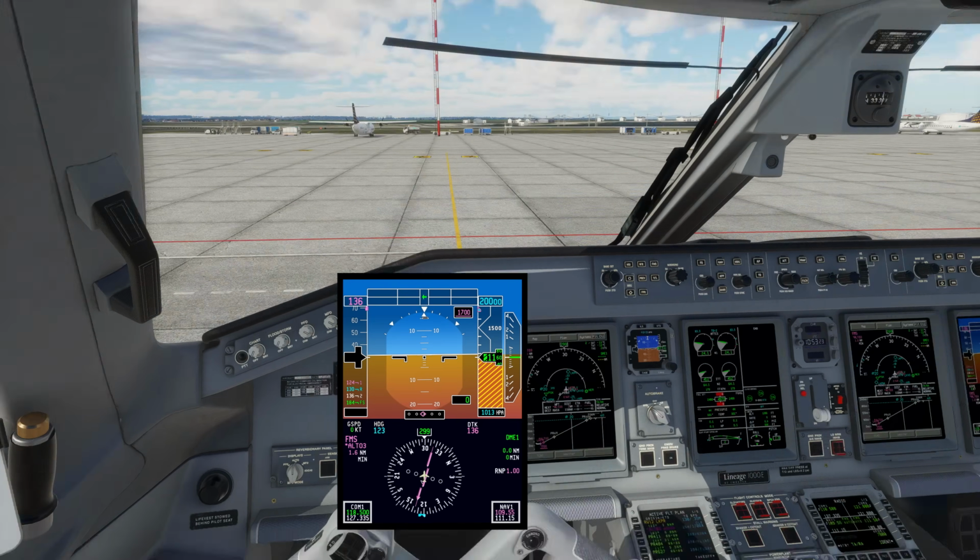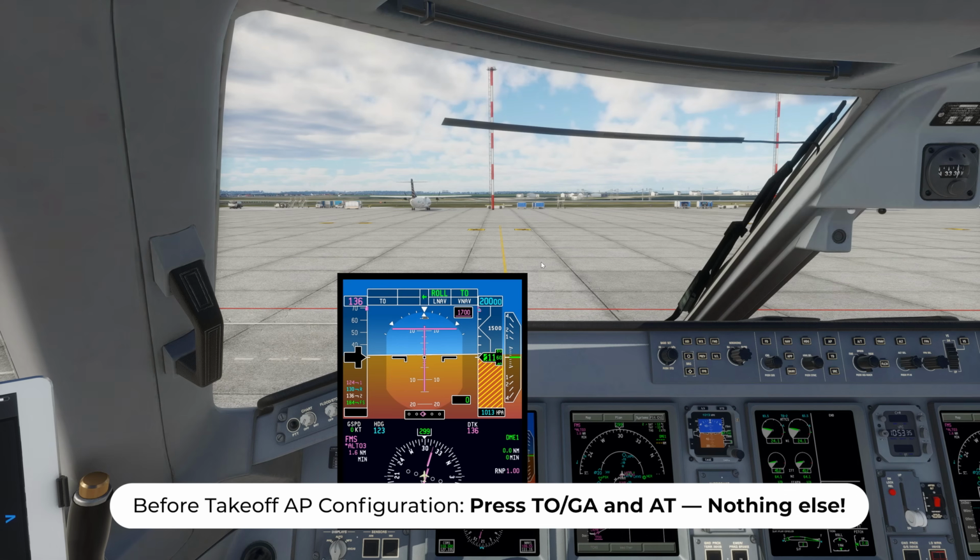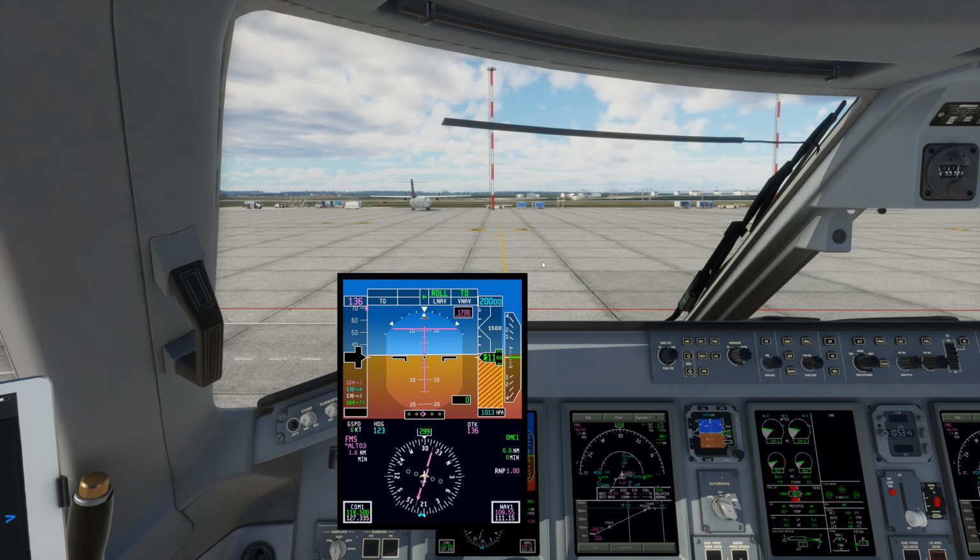And now the only two things you need to do is press the TOGA button, which configures the autopilot for takeoff, and then press the auto throttle button, which will arm the auto throttle. You don't need to press anything else. You don't need to press flight director. I often see people on YouTube pressing other buttons right now, but you only really need to press these two buttons and you're ready for takeoff.